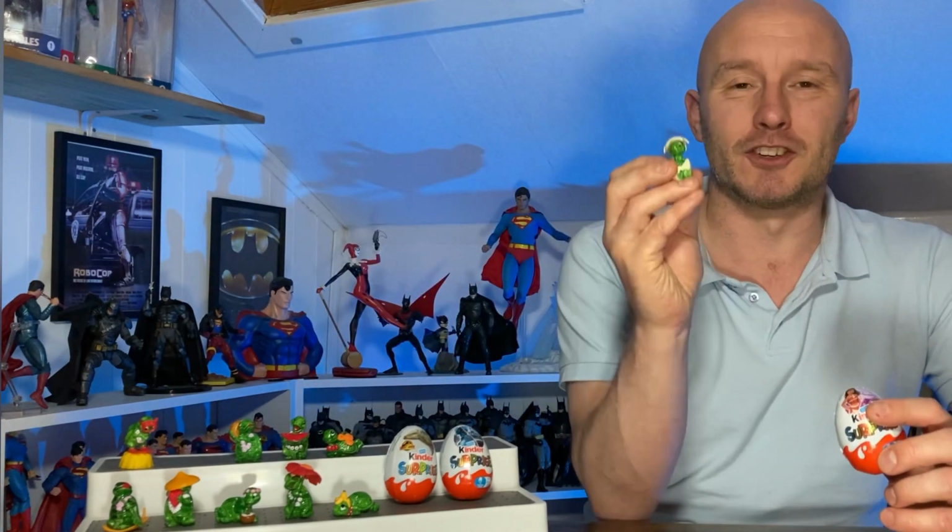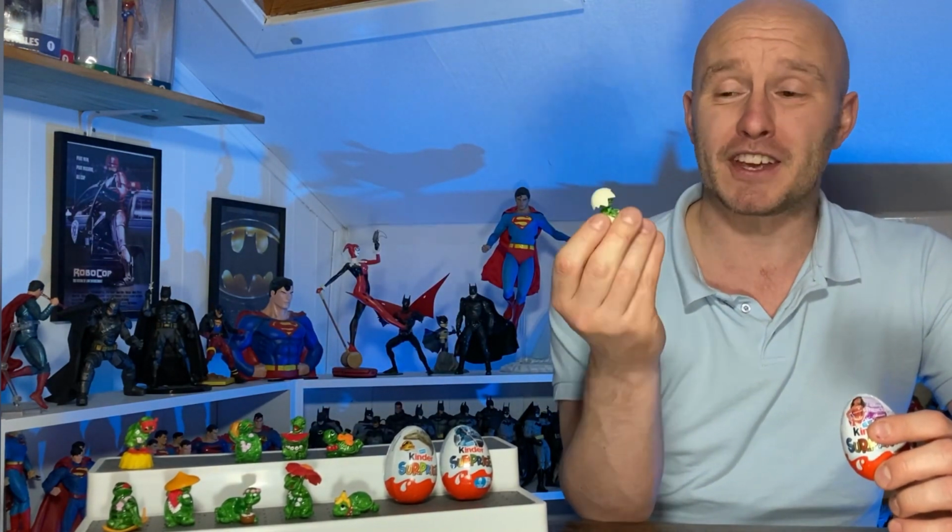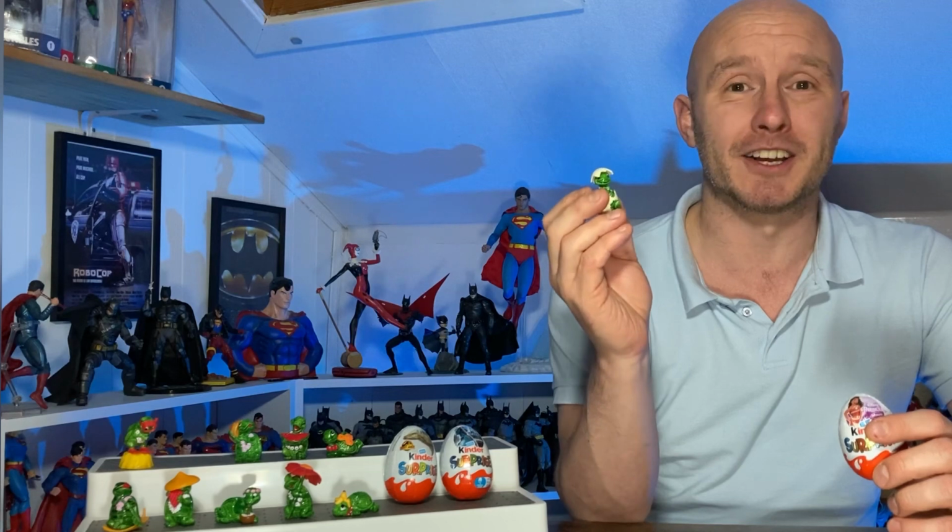But every now and again, you did actually seem to get doubles, and I always seemed to get this guy as a double for some reason. It was always this one. I think I had about 6 of these in my collection. I had a couple of doubles of the other ones, of course, but this one always seemed to be the one I got a double of the most. I'm not sure why.